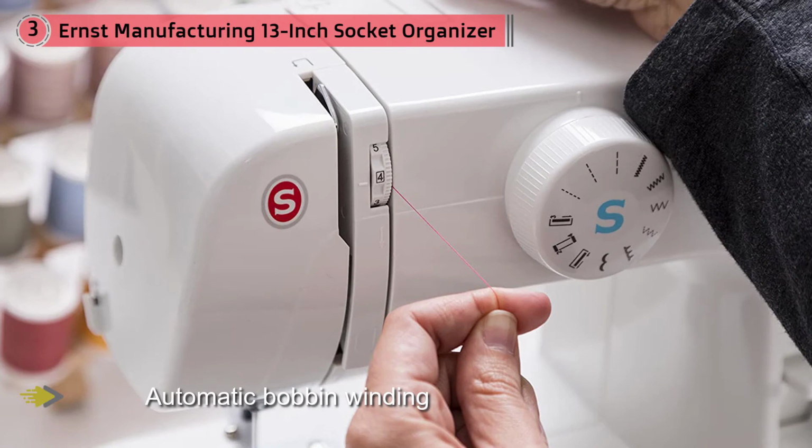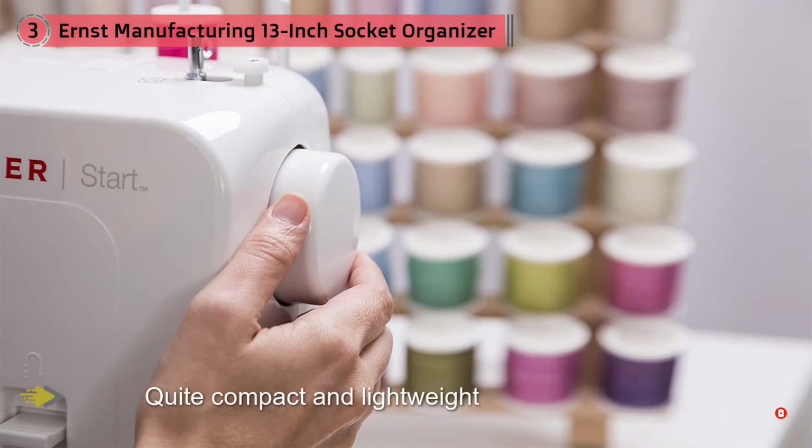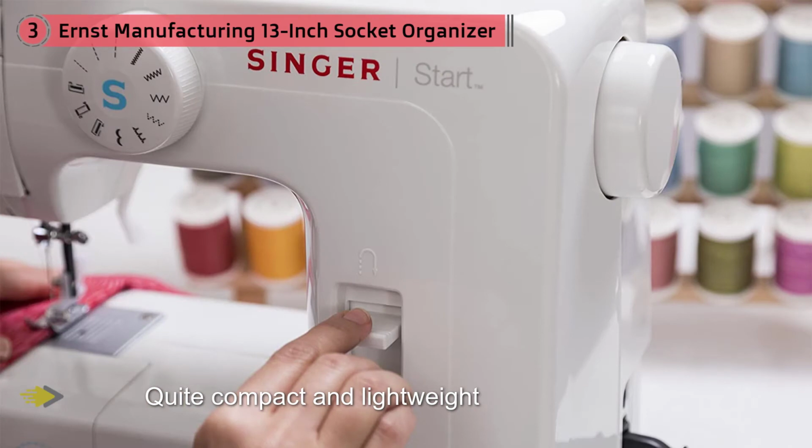The 6 preset stitches are perfect for any beginner. They include all the options you'll need for alterations, clothes sewing, home projects, creating buttonholes, and even sewing different fabrics together. Automatic winding. We also love the Singer Start for beginners thanks to its automatic bobbin winding feature.